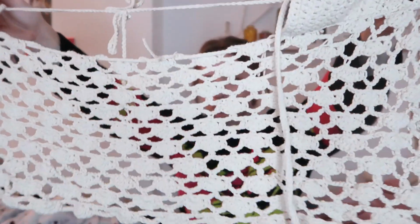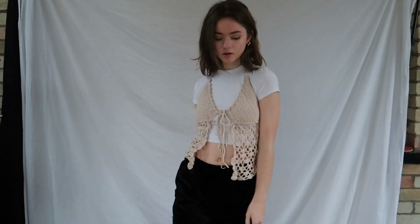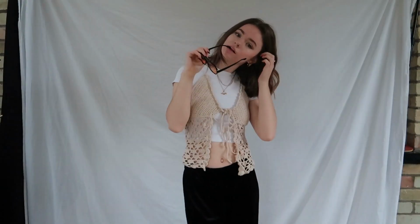You're going to have to bear with. The pattern on it is so pretty. I saw this top on Pinterest and I thought, okay, I can make that myself. So I decided to try and figure out how to crochet it without a pattern. And I'm honestly so proud of how it turned out.